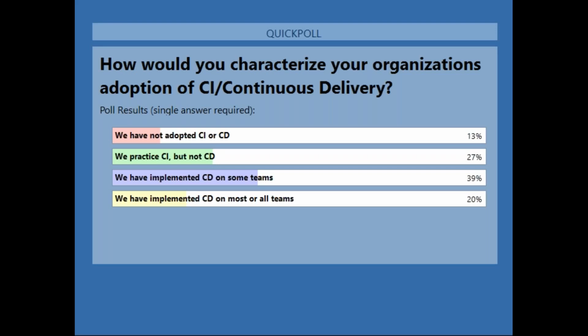All righty. So this is interesting. We see that 13% have not adopted CI or CD. They haven't started really on the automation and process improvement that is driving today's modern development. We have 27% that practice CI but have not extended to CD. And I think sometimes if we look back and we talk about some of the difficulty that people are experiencing with understanding and integrating some of the solutions available in the market may be part of the problem with extending to the right to include CD.